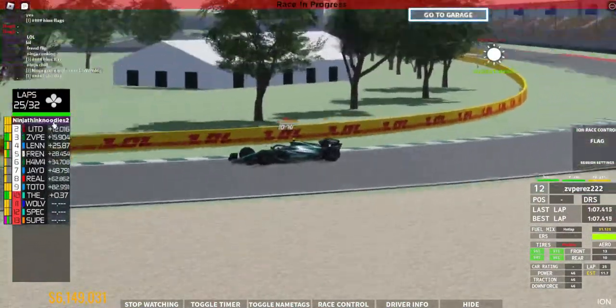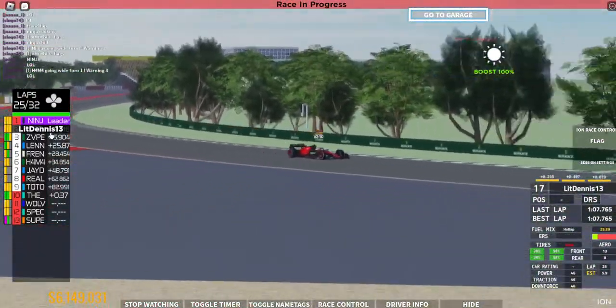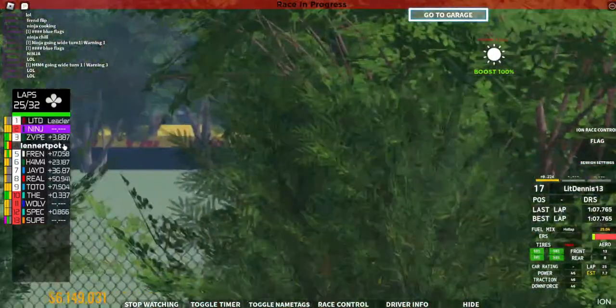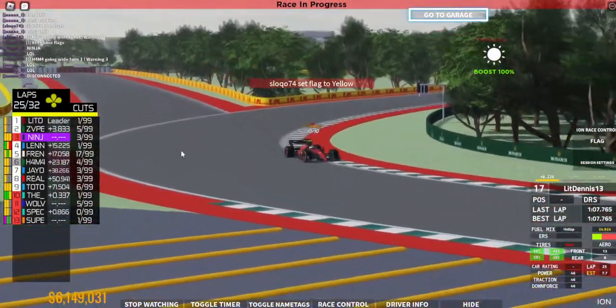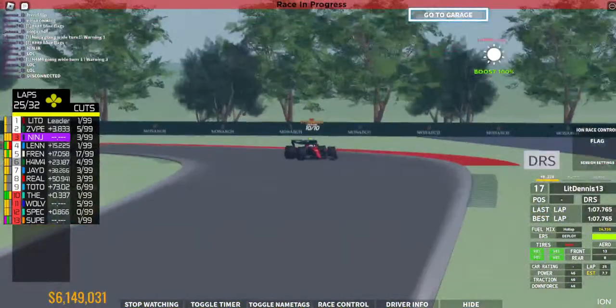That's another question. Ninja's out! Ninja's out! H4M4's got a penalty, I believe. The race leader out. And now Perez and Lit Dennis will be battling for the lead. I think a safety car will be deployed because the car is on the racing line down to turn 1.